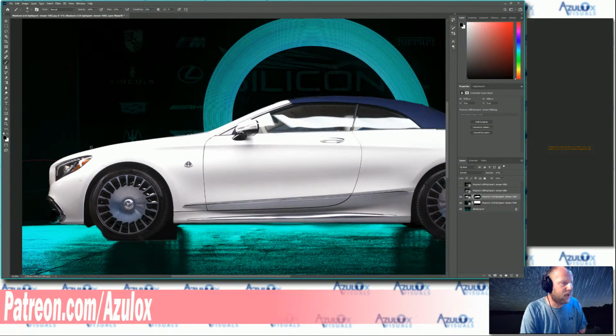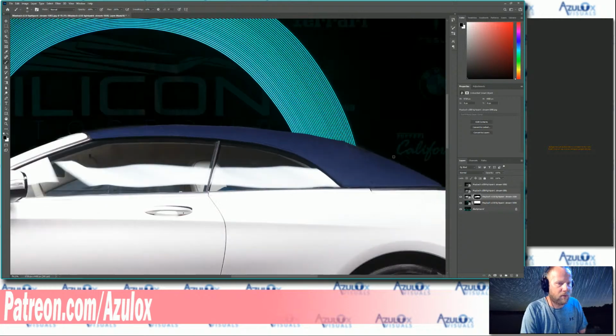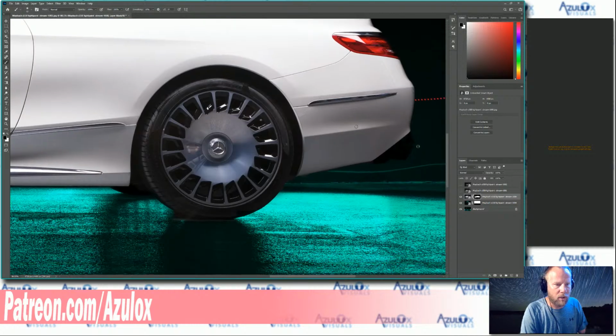Everything looks good. Just checking edges. Ooh, there's something weird there. I'm not sure what that is. Is that part of the car? What is that? Oh, it is part of the car. Okay, so we want that back in there. Okay, that's a tailpipe right there. Couldn't tell what it was. All right.